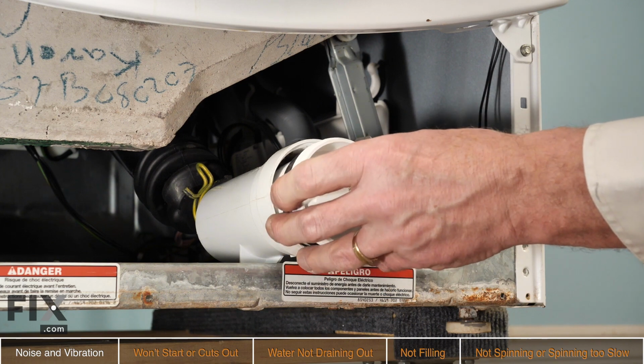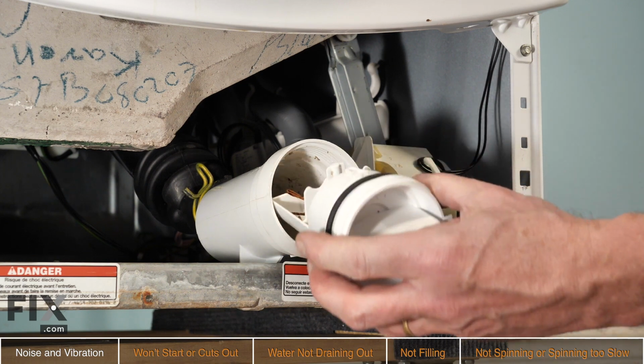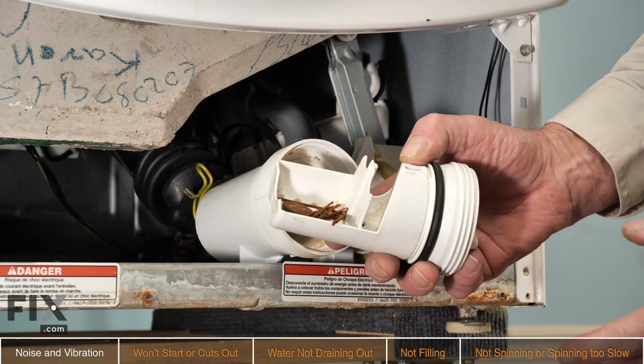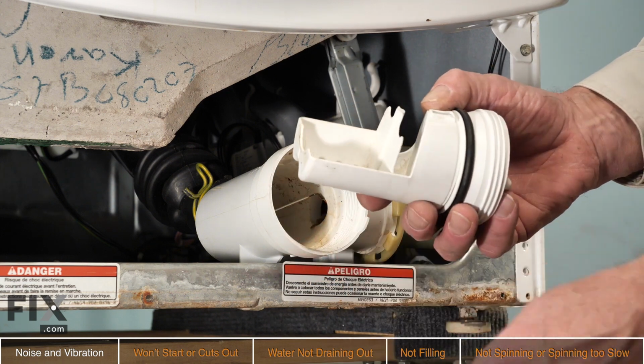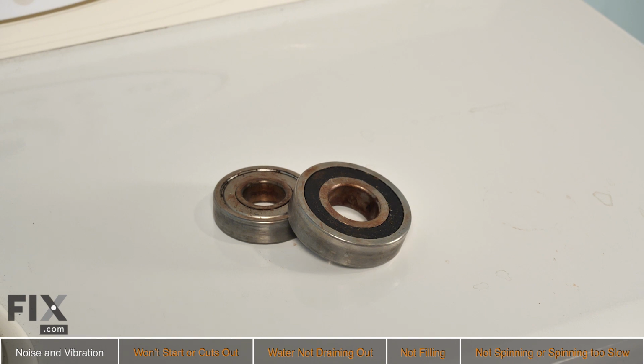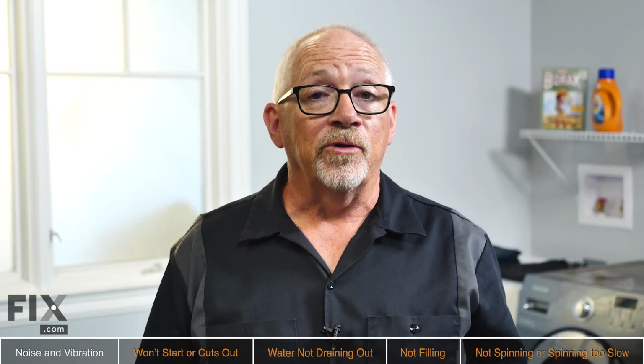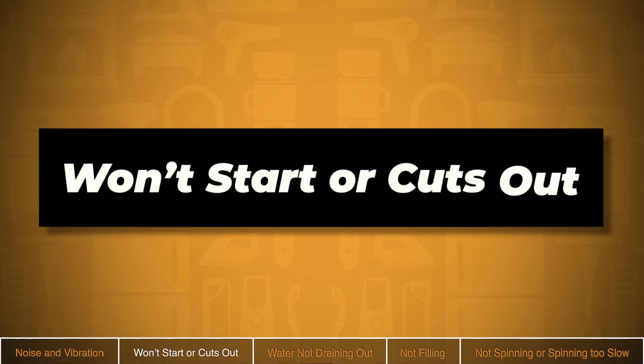Other places you may be getting noise from is something in the pump. You may have an issue with the pump starting to wear, or something's found its way from your clothing down into the pump, and that's going to cause some noises as well. You may even be starting to get some wear from bearings, and you'll start to hear some squealing or scraping or rubbing noises.